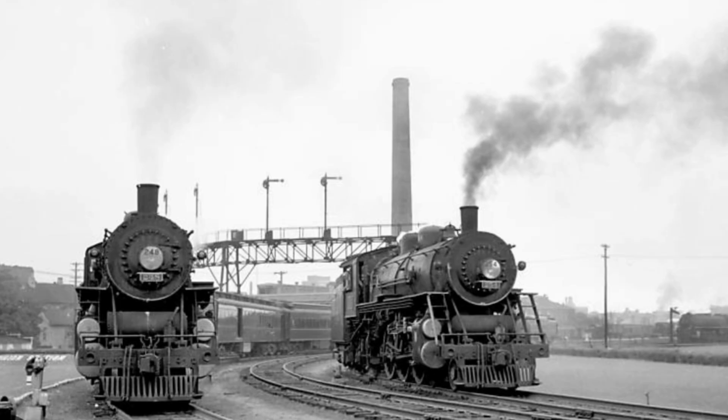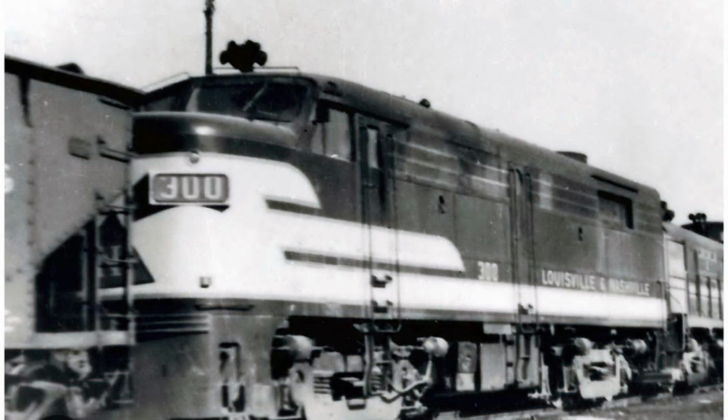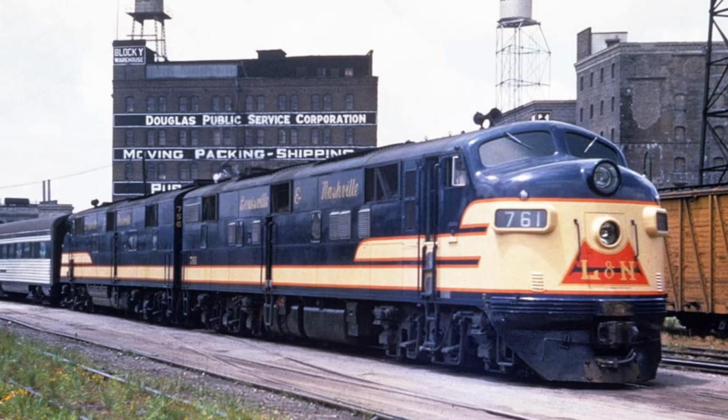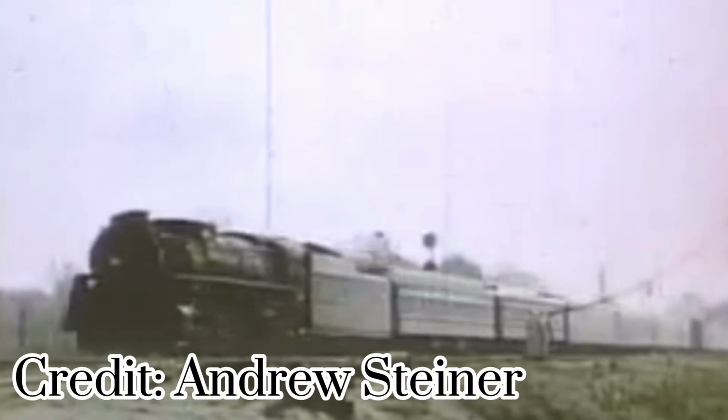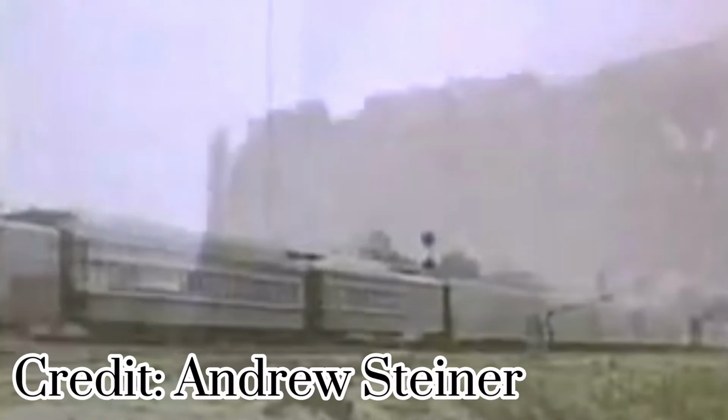After the war ended, the L&N would be faced with a new set of challenges like dieselization, with locomotives such as the FA2 and RS3 and later the E and F series of units, but also acquiring the legendary World War II era Big Emma Berks. These locomotives were built in the 1920s, but acquired by the L&N in the 1940s.